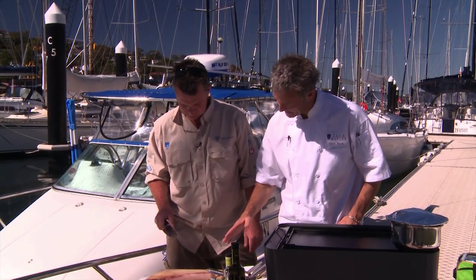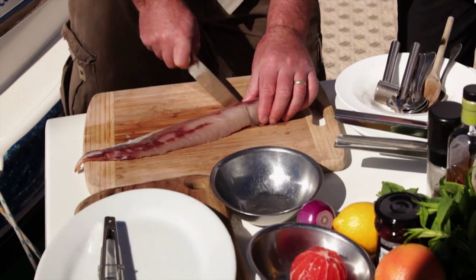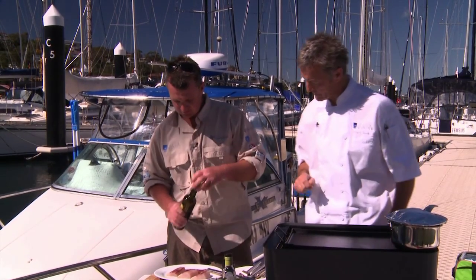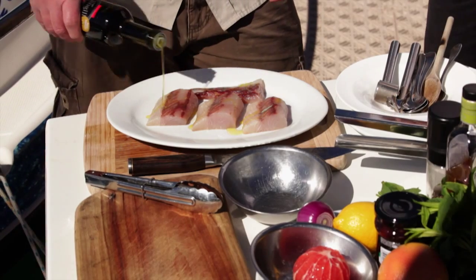Okay, what I want to do there is cut that into 4 pieces. So like so, about there? Yeah, that's fine. About that? Yep. And about there? Yeah, we'll have 2 pieces each. Yeah, some good Australian olive oil, just a good splash over the fish. And you can just give that a little touch with the salt flakes.